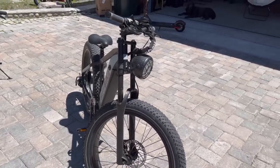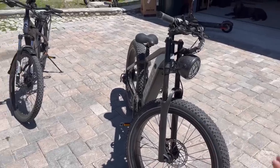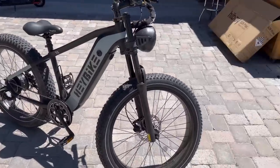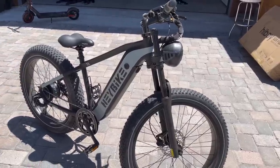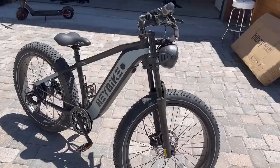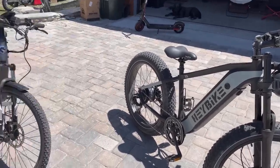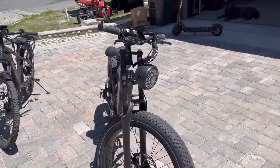One of the things that is kind of a downfall, I wish it had a little bit more beefy front shocks, because with that battery, it is a little heavy. And, you know, the heavier you are, the less good those shocks are going to do for you. So that would be one thing I would tell them, to maybe beef up the front shocks a bit. Other than that, it's a good running bike. It handles well. It's fun to ride.